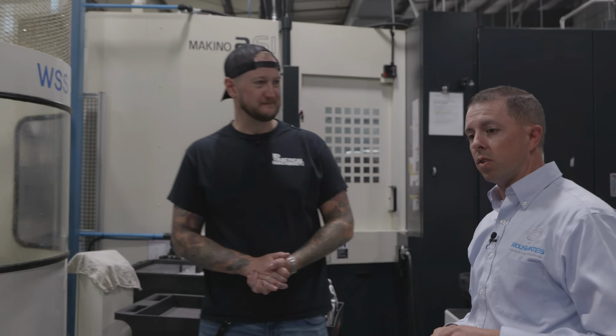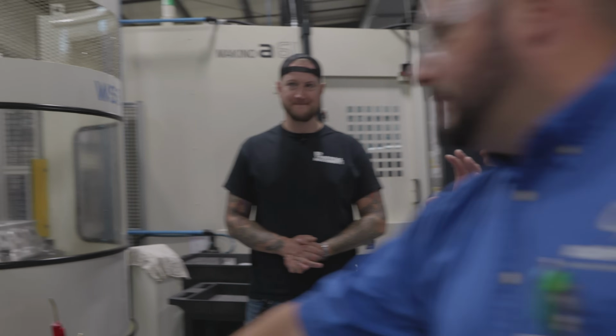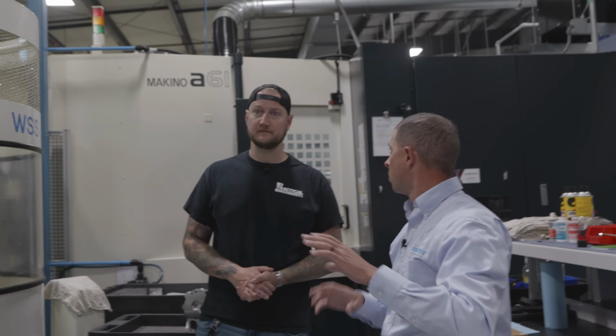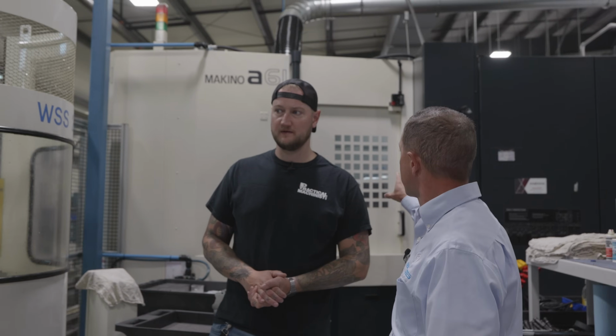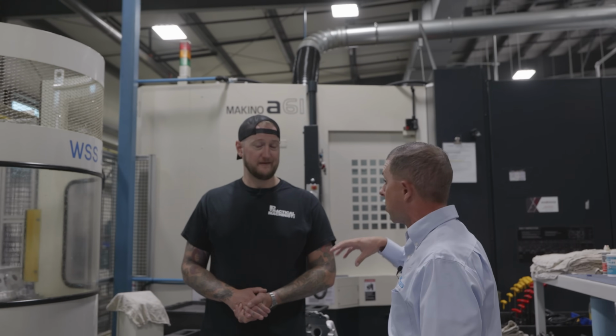Amazing. So Makino's done a really amazing job with their MMS system that keeps track of it. It's the brains of the operation. This thing over here. Correct. So this computer over here really controls what pallets go in what machines, what programs, and whether it has all the tools to run that program.